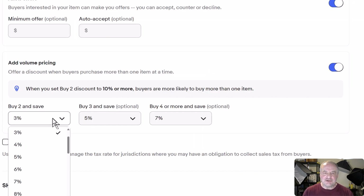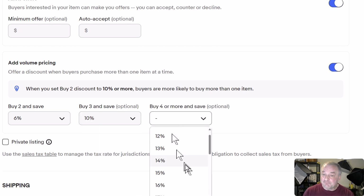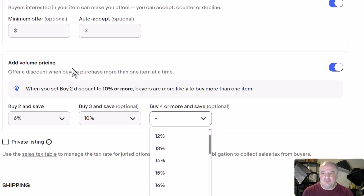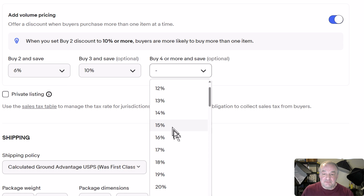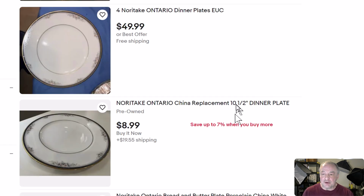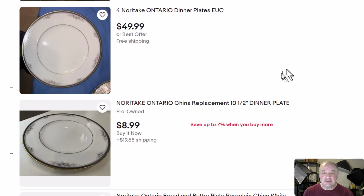Let's say that if you buy 2 or more, I'm going to give you 6% off. If you buy 3 or more, I'm going to give you 10% off. And if you buy 4 or more, now I've only got 4, but if you buy all 4, or if I had all 11, if you buy 4 or more, I'm going to give you, I don't know, 16% off. And whenever you do that, even if you sell all but 2, eBay will still say 16% off here. eBay's really helping you a lot. And it's really good. eBay doesn't take that away whenever there's no longer the highest quantity available. If there's just 2 or 3 or 1, eBay still shows this discount on the search page.